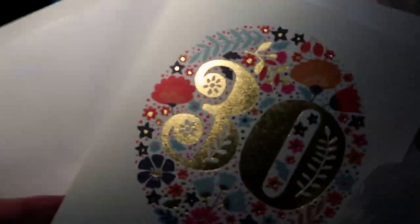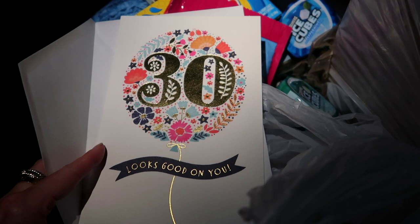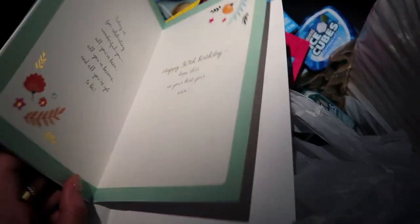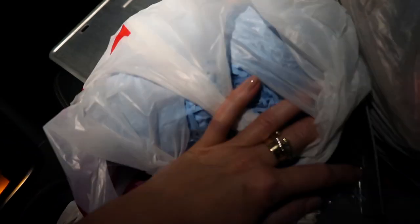And then I got him this card. It's kind of girly, but honestly all their cards weren't that great, and I wanted one that says 30, and the banner says 30 looks good on you, so it kind of goes with the theme even though it's super female. It just had a sweet message inside. So yeah, that's what I got, and I'm going to put it in his little basket for him to wake up to on his birthday.